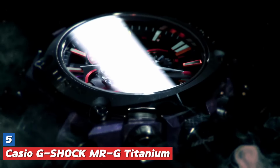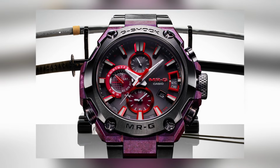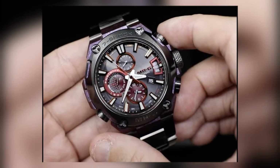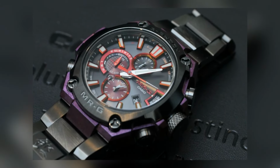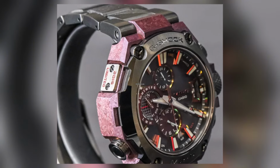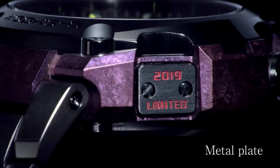Number 5. Casio G-Shock MRG Titanium. The Casio G-Shock MRG Titanium Collection represents the absolute pinnacle of Casio's legendary shock-resistant watch technology, wrapped in premium materials and finishing techniques. These watches utilize Casio's proprietary Cobarion titanium alloy, which provides exceptional hardness and corrosion resistance beyond standard titanium grades. Each MRG watch undergoes multiple advanced finishing processes, including diamond-like carbon coating on high-wear areas, creating a timepiece that combines G-Shock's legendary toughness with luxury watch-level finishing quality.